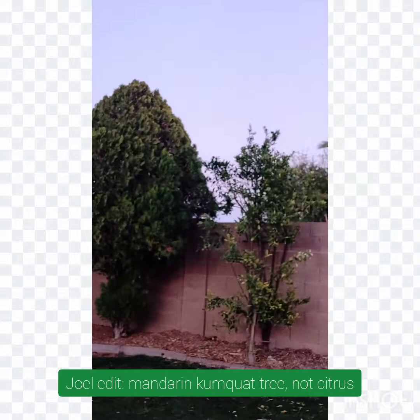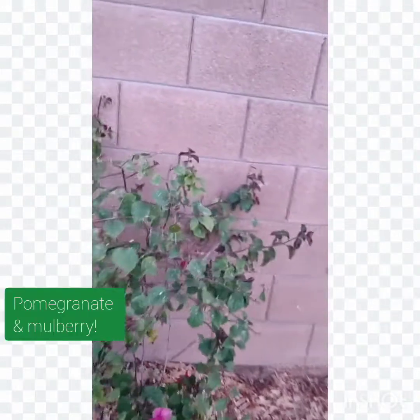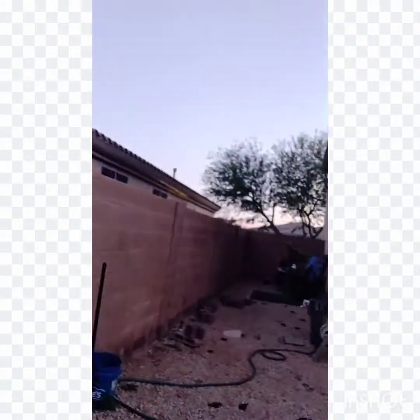So this is a citrus tree. And then here we just planted our pomegranate tree. And then we have a bougainvillea, just a flower bush. Here is where we planted a mulberry tree. And then we have some roses over here. So this is a future home of where our raised beds are going to be.